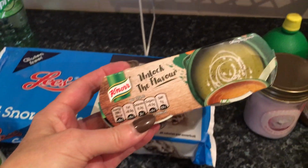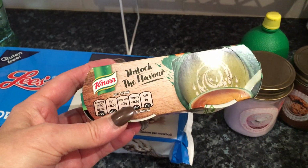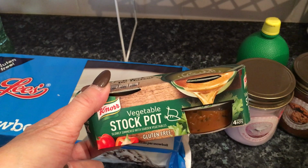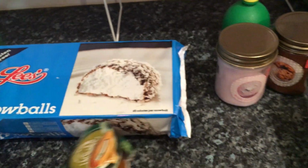And I got these Knorr sausage, and they're gluten-free as well. That's the vegetable flavour, I think. Yeah, it clearly says gluten-free, so that's brilliant. And I think they were £1 as well.